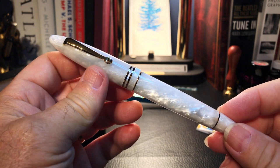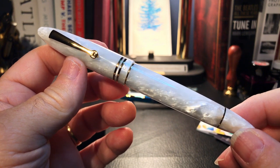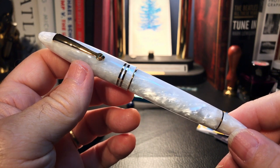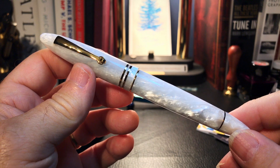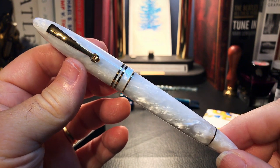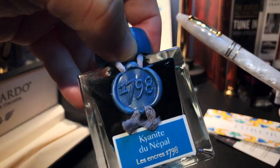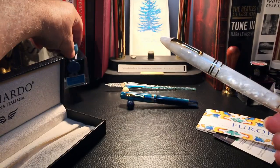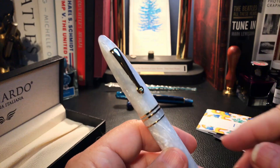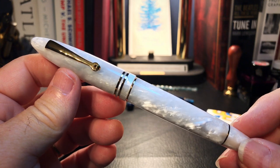I actually selected some ink for this pen and put an extra order in to Joost. But the ink I wanted for it was a Diamine Jack Frost, which is one of the Inkvent calendar inks from Diamine, either last year or the year before. And I thought, this is such an icy looking pen that Jack Frost might look great in it. But I might just have to put this Kyanite du Népal in this pen until I get that other ink. I've got it in this pen as well. It'll make an interesting comparison. And we'll see how that stub nib writes. I'm excited. Can you tell?